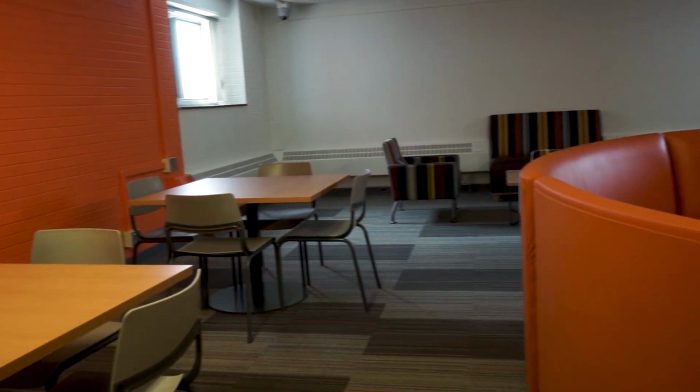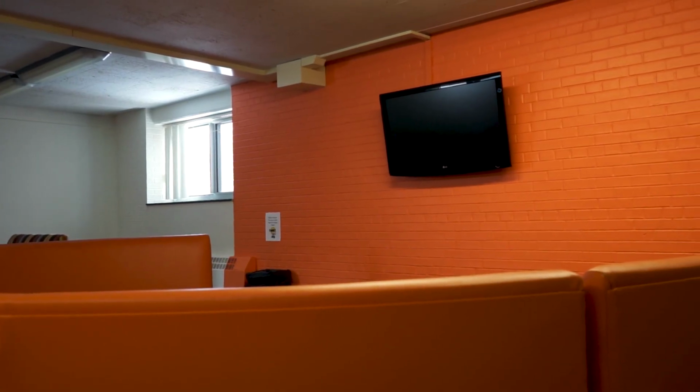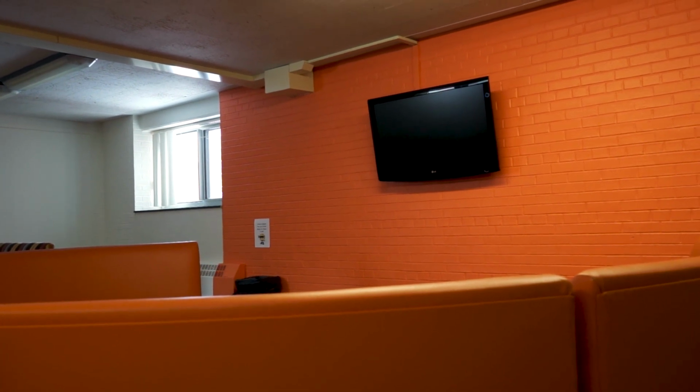And in here we have one of the many floor lounges in MAC. Every floor has one. It's a great place to hang out with your friends. There's a TV, there's multiple places to do homework. I know me and my friends have come in here and watched movies, played games, played cards. It's just a great place to hang if you're not doing anything on a Friday or a Saturday night.